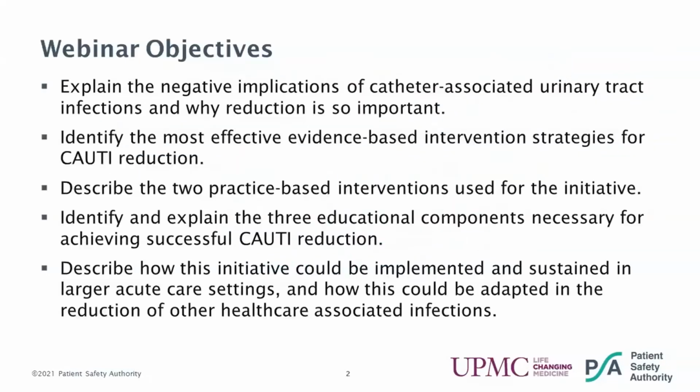So first, we're going to start looking at the objectives for today's presentation. Ideally, at the end of this presentation, you will each be able to explain the negative implications of catheter-associated urinary tract infections and why reduction is so important. Identify the most effective evidence-based intervention strategies for CAUTI reduction. Describe the two practice-based interventions used for the initiative. Identify and explain the three educational components necessary for achieving successful CAUTI reduction. And describe how the initiative could be implemented and sustained in a larger acute care setting and how this could be adapted in the reduction of other healthcare-associated infections.